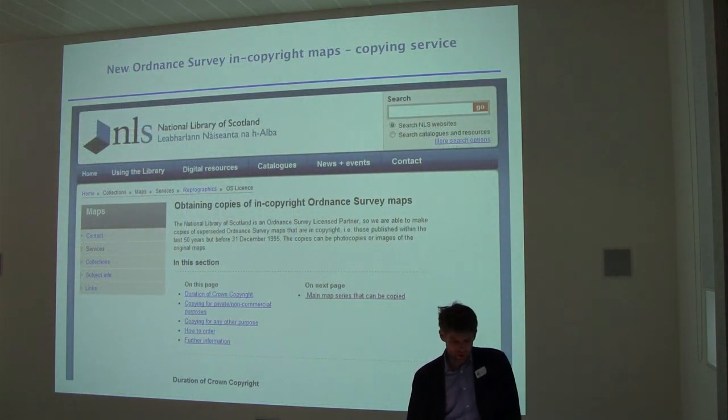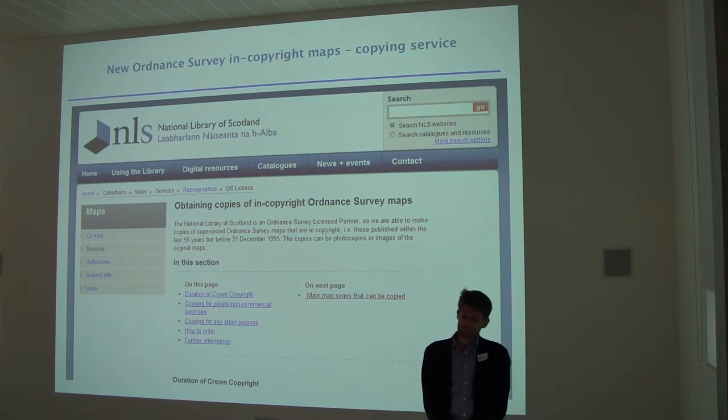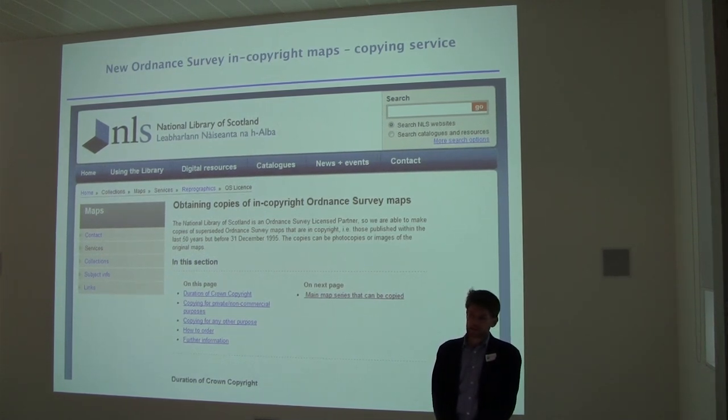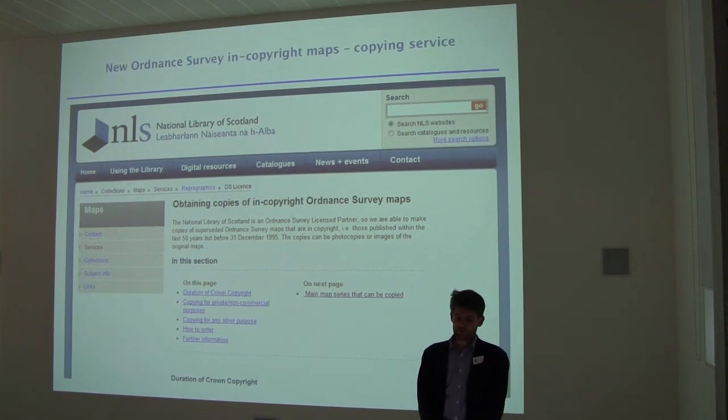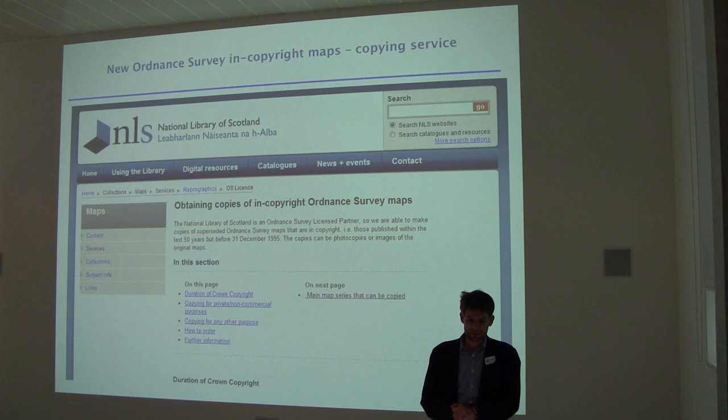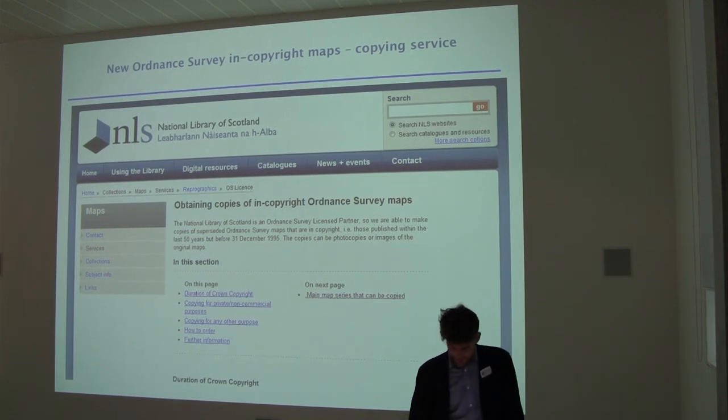And this is a very useful tool in a new service that we've launched in the last year. If you're interested in obtaining copies of in-copyright Ordnance Survey maps, we became an OS licensed partner, which allows us to copy and scan any in-copyright maps. We have to pass a £15 royalty per sheet to Ordnance Survey, so there is a charge, but apart from that, it means anyone can receive a top quality copy of an in-copyright map and use it for other purposes. And from the beginning of next year, Ordnance Survey will allow us to supply a geo-referenced in-copyright image as well, supplied as a GeoTIFF, which will add to this service.